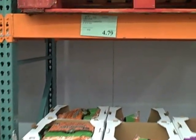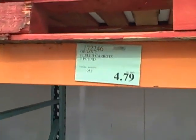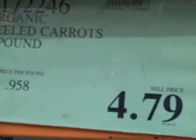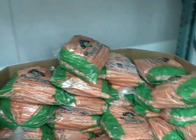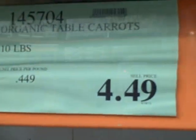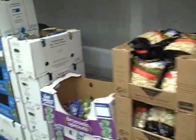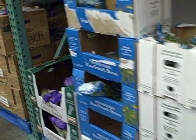Most Costcos also have organic carrots. They have the organic peeled carrots. Sometimes I'll get these to do a juice-off since they come pre-washed, but most of the time I don't like to get them because they are quite expensive. I'll just go over and get the organic carrots in a 10-pound bag, and this is actually cheaper than the wholesale produce market at $4.49.